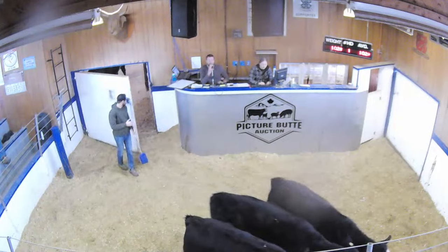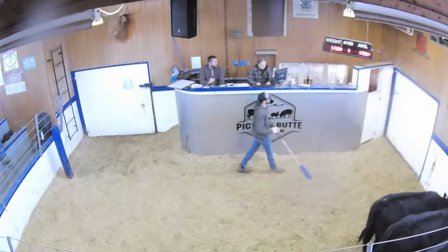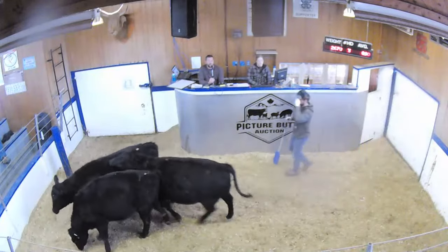Three more big heifers here. You've got to make them 890 pounds, these big heifers here.